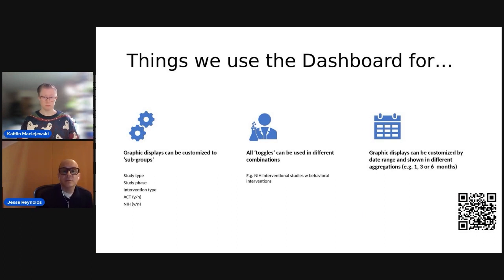So, recapping the things we use the dashboard for, we have graphic displays that can be customized into subgroups. So we could look at the study type. If we do have some observational studies in there, we also have tissue banks and other things, but we can look at the interventional studies, which is our most frequent type of record. We can look at the study phases. Phase 2 or greater are what are considered applicable clinical trials using a drug, device, or biologic. We could look at the intervention types. So we could break down our NIH-funded research, for example, to look at how many are just true behavioral interventions. We can look to see whether or not these are applicable clinical trials and whether or not they're NIH-funded.